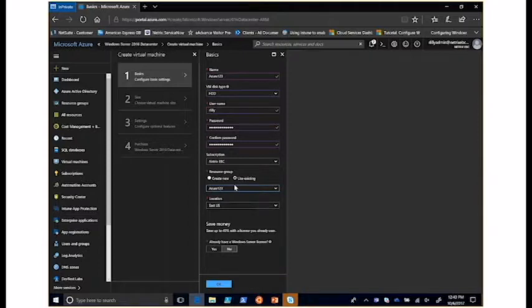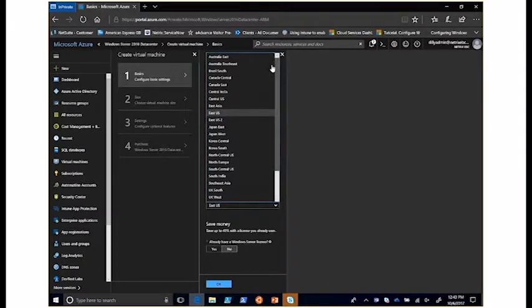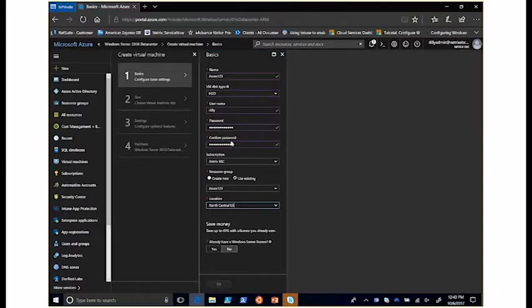And I can deploy other things into this as well. And then we're going to see the Azure region. So obviously here you can see all the Azure regions I was talking about. Today we're going to deploy this into North Central US.